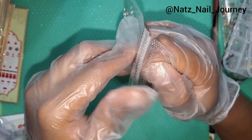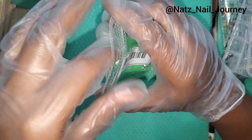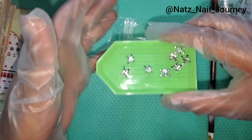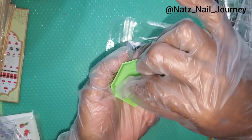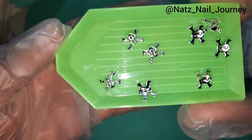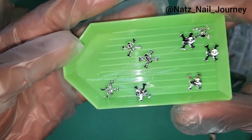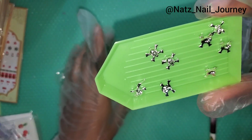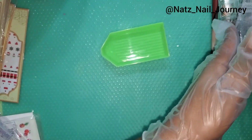Next, we're moving on to some more charms. This first set, these are some silver skull and crossbone charms, which I think would come in handy for Halloween. We don't celebrate Halloween in Jamaica, but I will be celebrating Halloween virtually. I've always wanted to dress up in costume and all of that, so I'm gonna find a way, and I'm gonna try to do some Halloween nails, so look out for that.